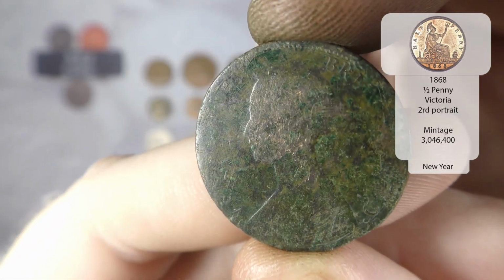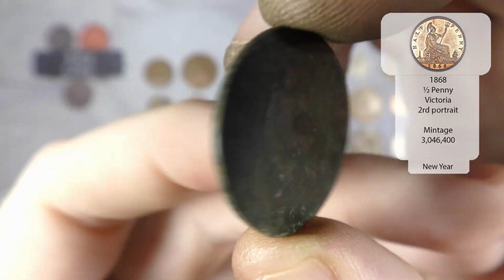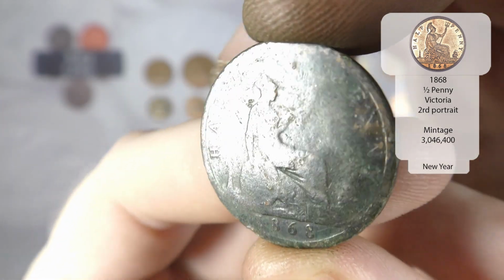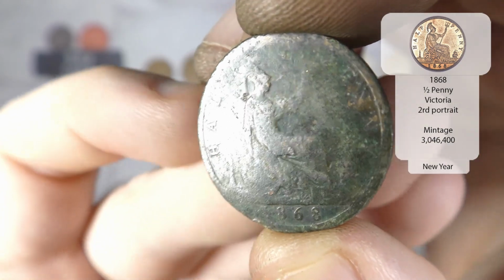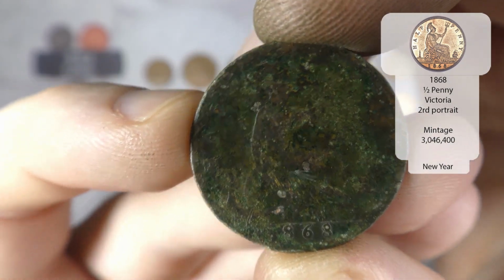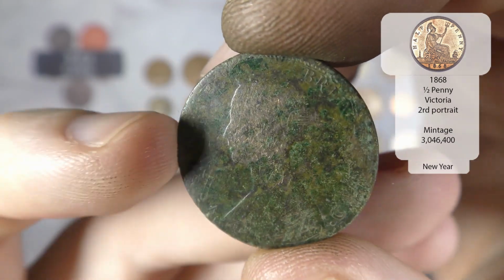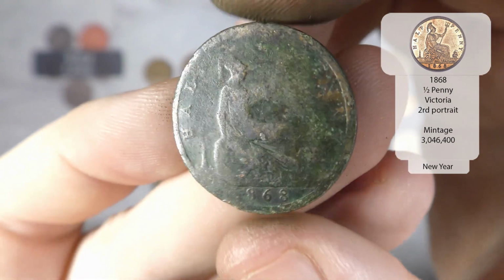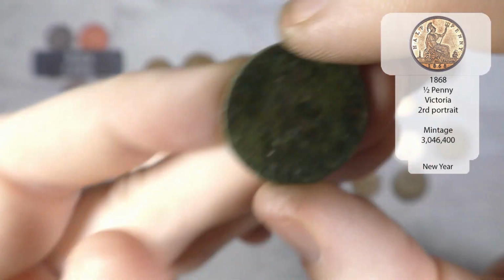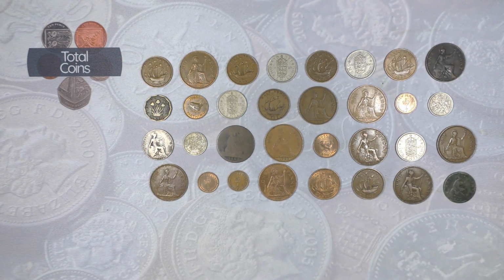And that is the Young Victoria obverse, but it is in horrendous condition. Very, very corroded, unfortunately. But a very, very interesting one to end on. So that's going to be the end of today's hunt.